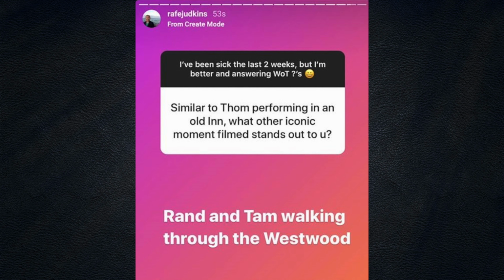Similar to Thom performing in an inn, what other iconic moment filmed stands out to you? Rafe's answer, Rand and Tam walking through the Westwood. Oh, the feels. All right, that's all I got for you guys for now. So, sort of quick recap. I think we're safe on the VFX side. Yay! The Ogier are staying, and they're going to be Ogierly. Woohoo! And Rafe is obviously a hilarious person, and I love him. And I can't wait for this show.